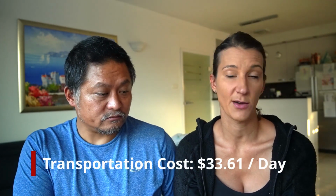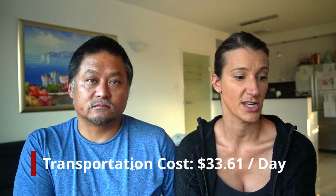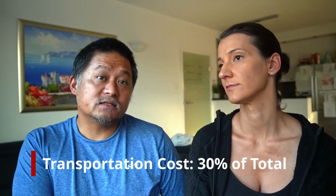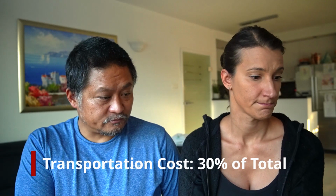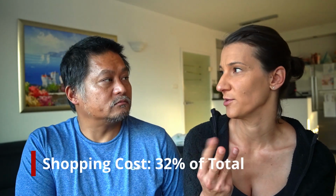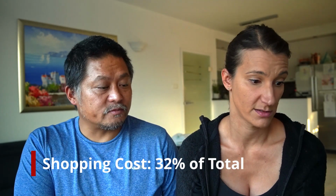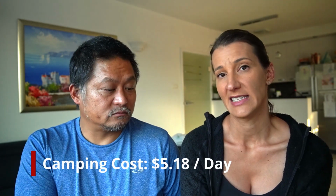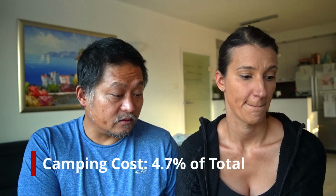Transportation per day was $33.61, which ended up being 30% of our budget, and again, that includes the ferry price and the additional car insurance. Shopping ended up being $35.95 a day, about 32%. So all these three categories were about a third each, making up more than 90% of our expenses. And the last one is camping. Camping cost us $5.18 a day, which is about 4.7% of our budget, less than the previous month. That was $7.07 in the previous month.